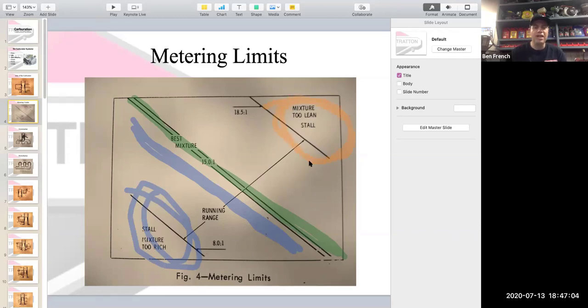Now, the danger of running it too lean, not giving enough fuel, is I could actually burn up the engine. Especially if it's a two-stroke, because remember, in a two-stroke engine, we mix the oil with the fuel. So if we're running low on fuel, a lean mixture, we're also giving it less lubrication. All right.